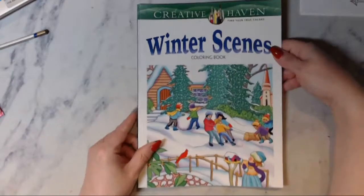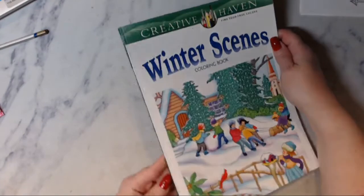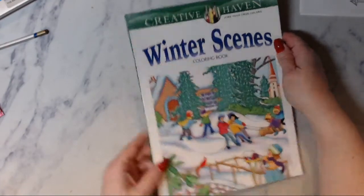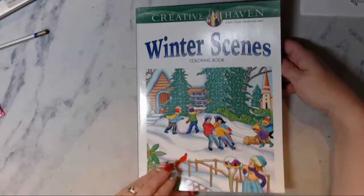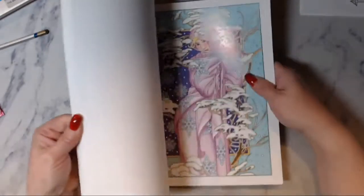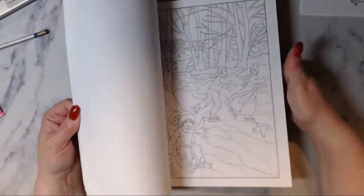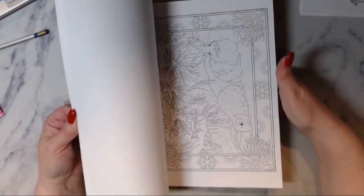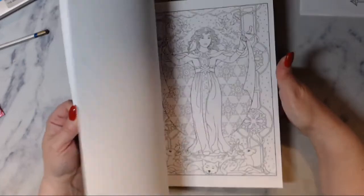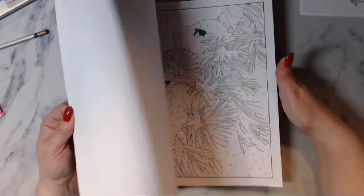I have Winter Scenes, and I believe this is also by Teresa Goodridge. Doesn't say. No, this one's by Marty Noble. So that's the back page. It's letting you see a colored image. I think I colored in this. Not positive, but I thought I did.